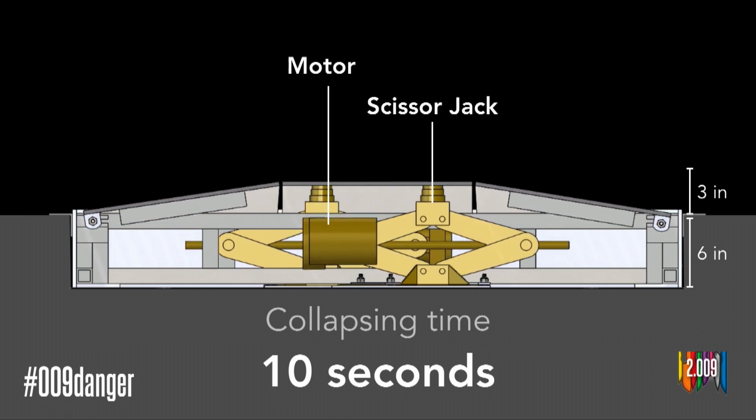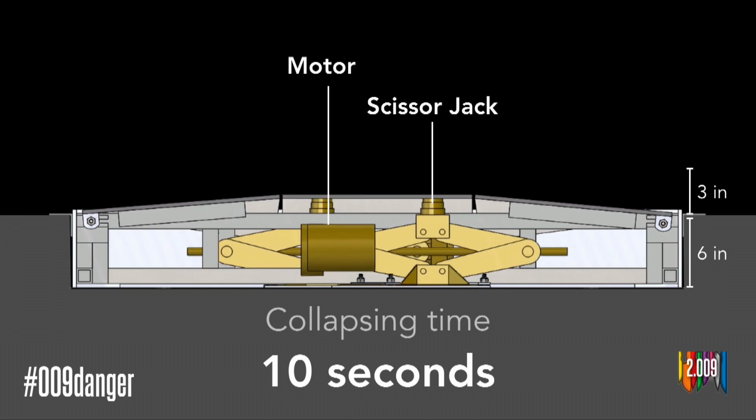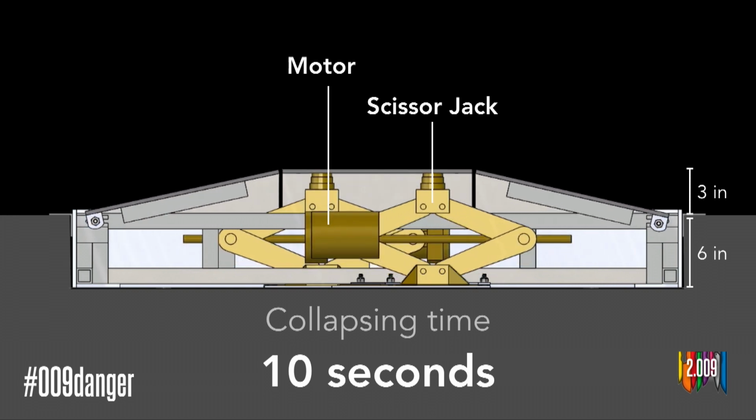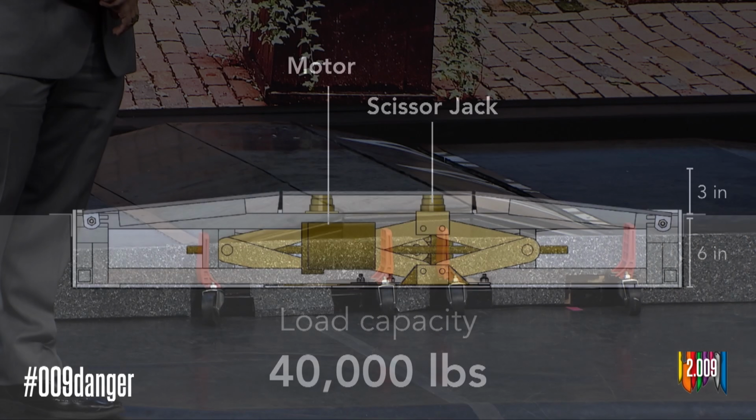Now, what you see here is a scaled down version of our product specifically designed for this auditorium. However, our final design is much bigger and can hold a maximum load of 40,000 pounds, which is more than the weight of a fully loaded school bus.